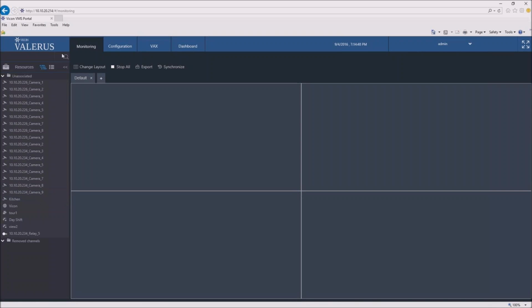And those are listed here right now in a flat list. Monitoring is used by anybody looking at video, playing back video, exporting, and doing any kind of regular application. Configuration will take us into the configuration area. I'm going to show you that later. VAX is our access control integrated here. And dashboard, which we'll touch on back in a minute, is the health monitor.